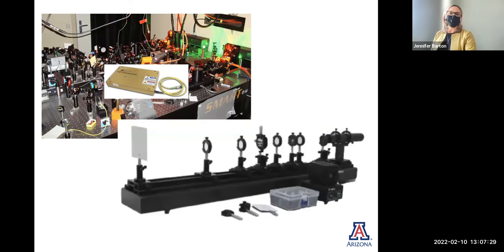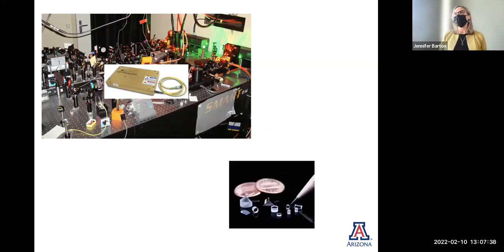The same thing has happened with these old ugly bench systems that everybody used to use, with big gigantic lenses that you had to align. Whereas nowadays, more and more, they're tiny optics. They're now millimeter diameter optics that are off the shelf. Not a huge variety of them, but you can just go to Edmund Optics and order them nowadays.